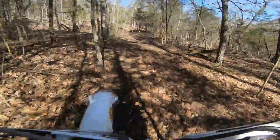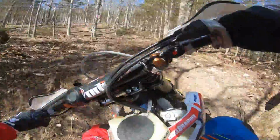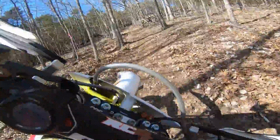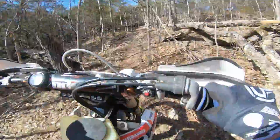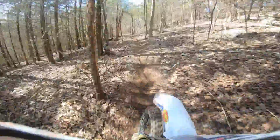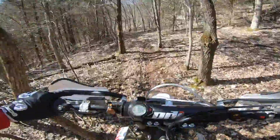So this is the PM only section, so only the B classes and above ride this. So we're just working our way up this hill. It was a lot more loose than a lot of the other stuff, just because there hadn't been as many riders going up it, so that made it a whole new level of difficulty.